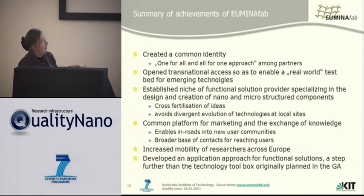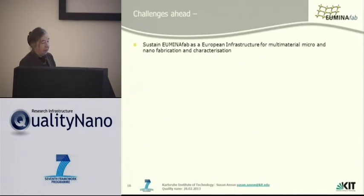We've developed this application approach for functional solutions, and this is actually further than the technology toolbox, which was originally planned in our grant agreement. So that is a really major achievement. Just to come up to closing now, we do have some challenges ahead. The end of the project is in 6 months now, but we really want to sustain this advance that we've made over the last 4 years towards this European infrastructure.